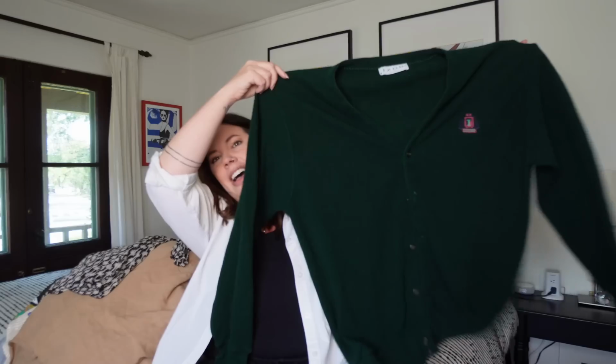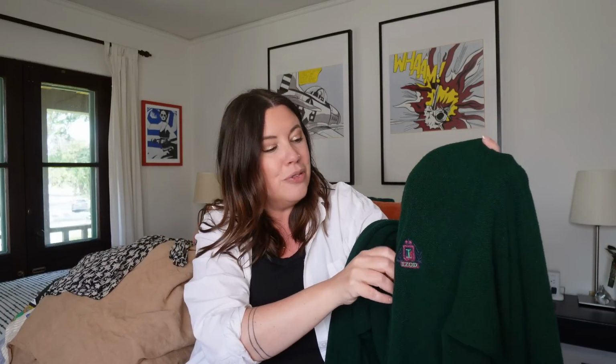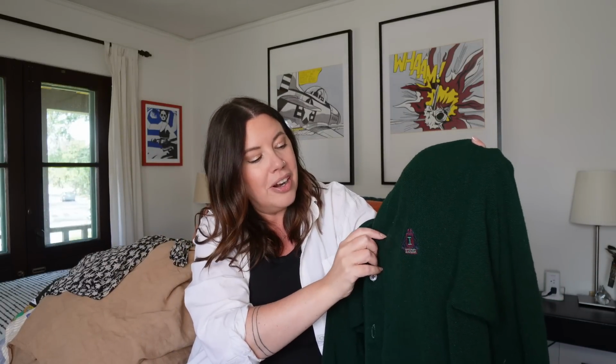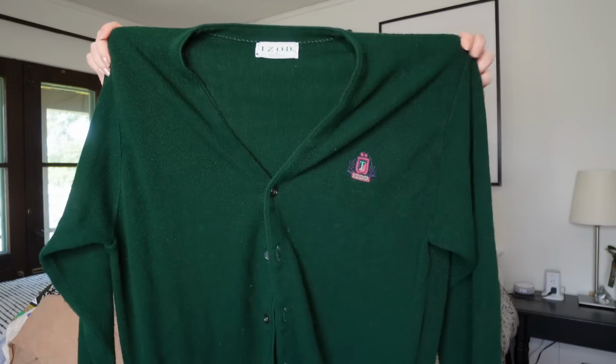Next up, now this might also be something that stays with me. This is a little vintage Izod cardigan sweater in this great hunter green. I found a few months ago a cute vintage Lacoste sweater that was a mushroom color, and I almost kept that for myself, but the color just didn't work for me. And I put it out into the universe that I wanted one in green, and here we are. So I might keep this for myself.